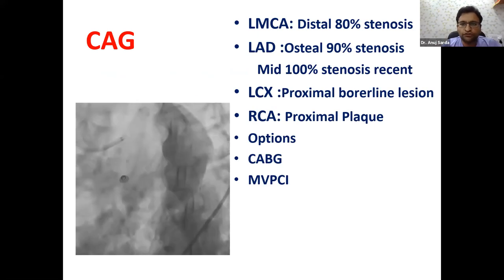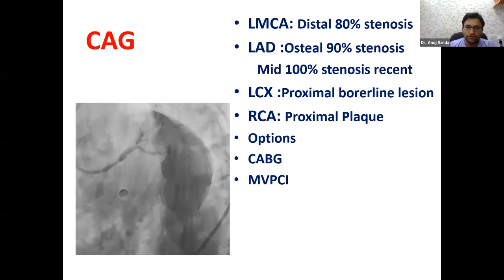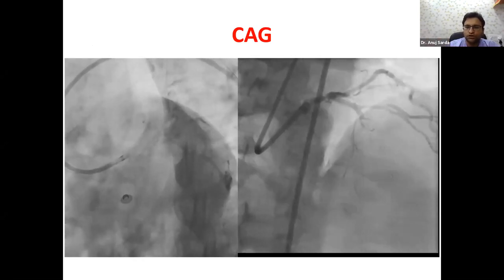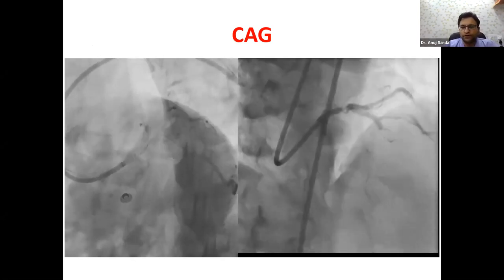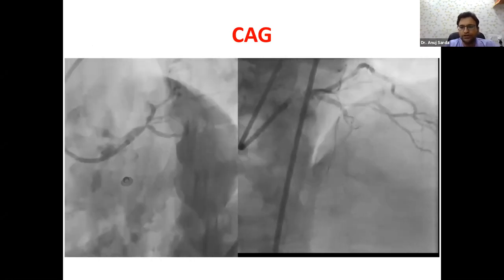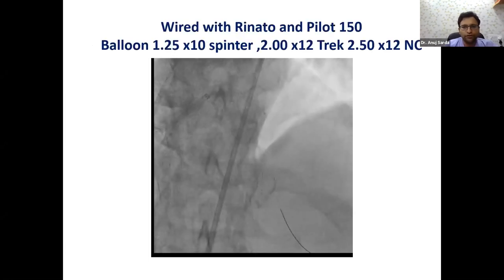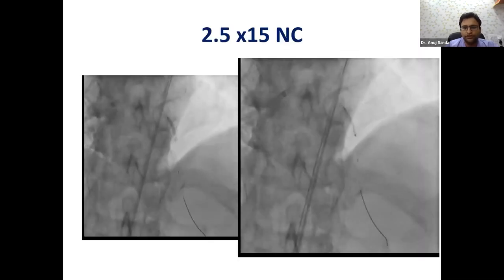In view of this complex condition with diabetic status, we gave CABG as the first choice, and the second option reserved was multivessel PCI. This is the angiogram in the cranial view, showing the LAD 100% occluded at the mid part. The relatives opted for angioplasty, so the next day we planned this case. Initially we tried with Renato but failed with our workhorse wire. Then we tried the Pilot 150 and crossed with that, serially dilated with 1.25, 2 and 2.5 NC Trek. These are the results with 2.5 NC Trek.